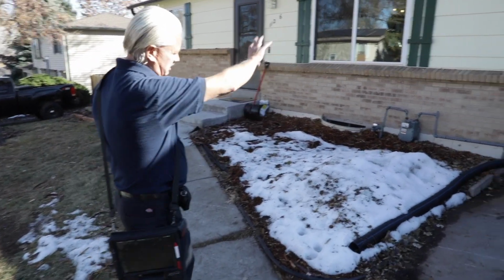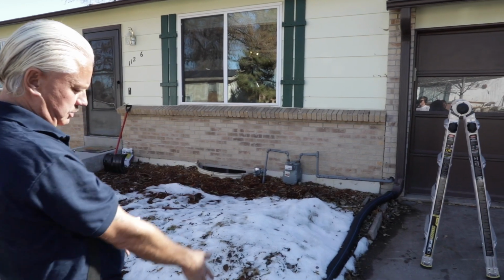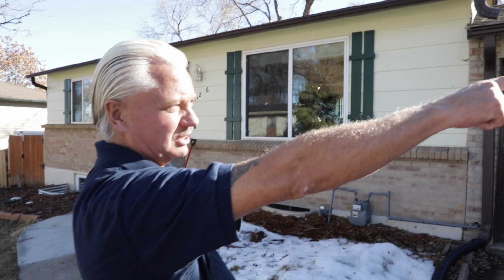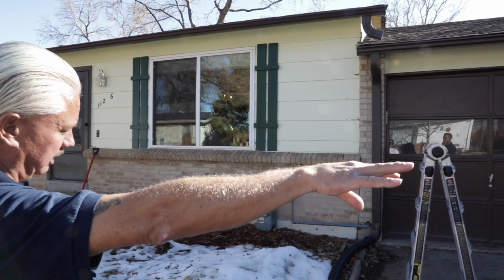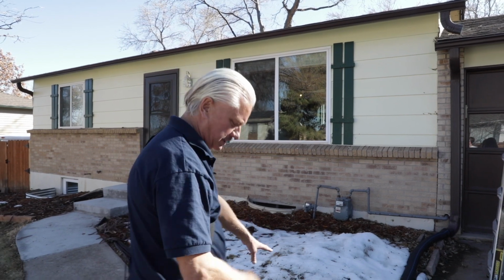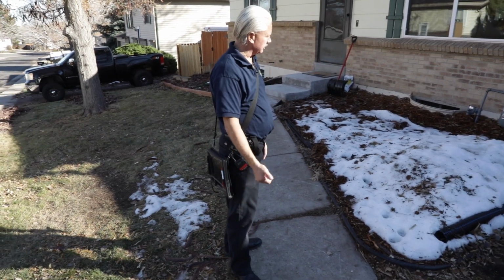Now, downspouts. This is not a great spot for a downspout to discharge. North side of the house, going to be cold. It would have been better if they'd changed the slope and discharged it over there. I would mention to my clients, this is just going to keep this area icy. This sidewalk could definitely become a slip hazard in the summer or the winter.